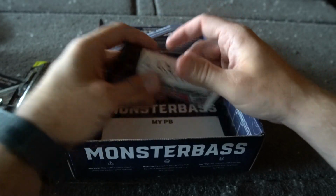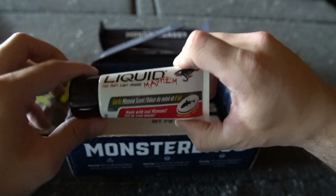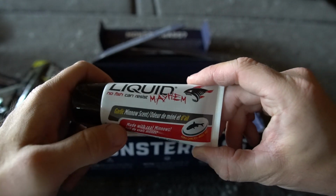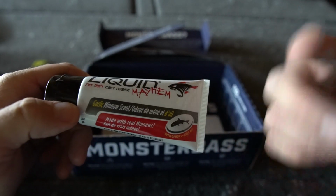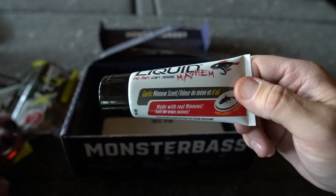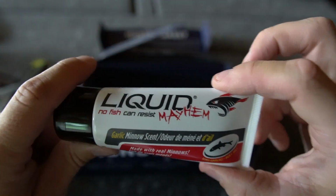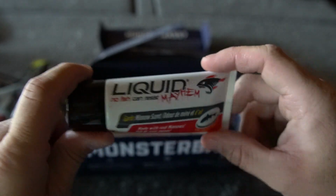And finally, this is something that's pretty cool. You get a full pack of Liquid Mayhem. Now I truly believe scent matters for smallmouth. It also matters for largemouth, and the scent that we went with was garlic minnow. Garlic is just a really good overall scent, and this is going to be an awesome thing to add to all of these soft plastic baits, all your X-Zone baits. You can even add it to hard baits if you'd like, but I'm a big believer that scent matters, especially when fishing smallmouth. So super, super stoked on this.